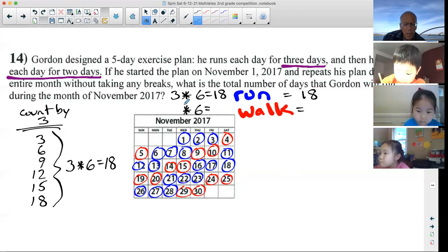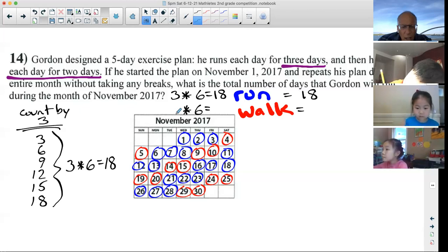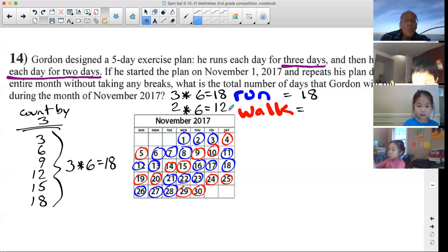Eleanor, give me a thumbs up if you can hear me. Okay, good. So Eleanor, how many days did he walk in a row during the 5-day program? He ran for 3 days. How many days did he walk, Eleanor? 2 times 6. And what is 2 times 6? 12. Right. So next time, raise your hand and you can answer the question.